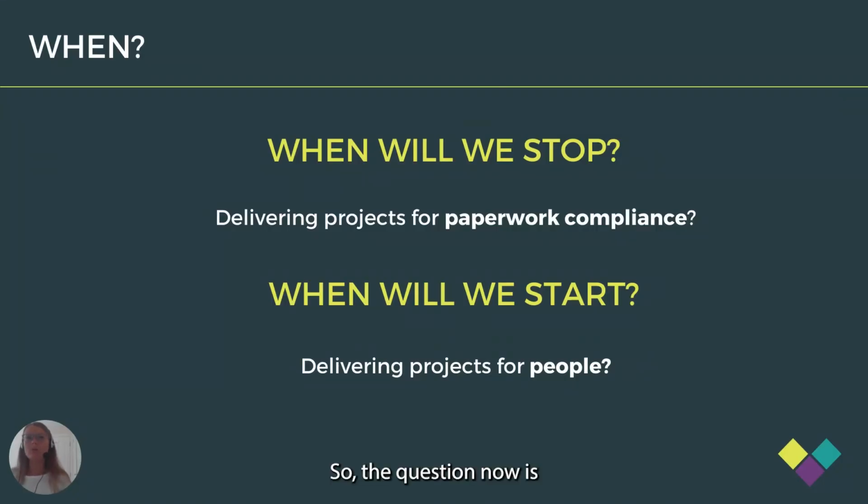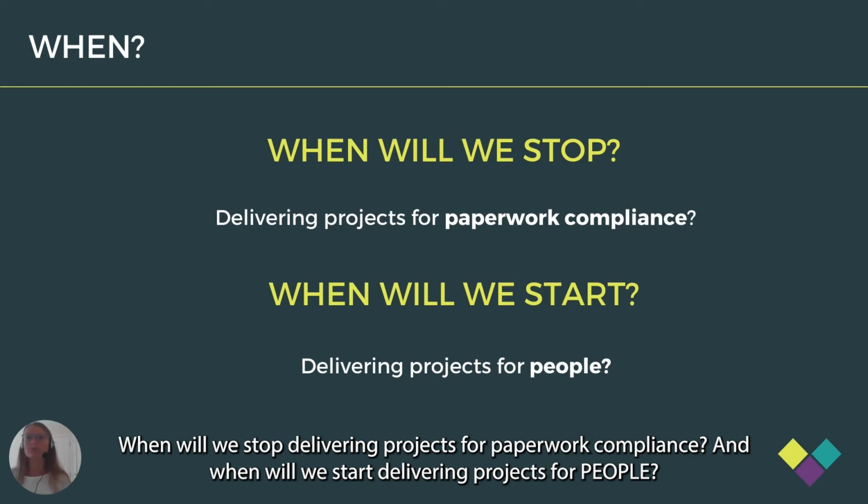So the question now is, when will we stop delivering projects for paperwork compliance, and when will we start delivering projects for people?